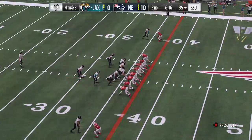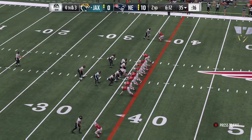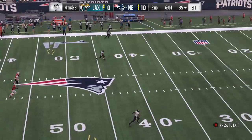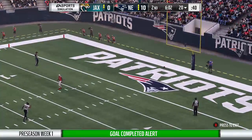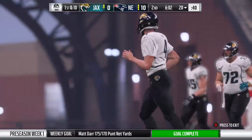Here's Matt Darr now as he's on to punt for the 4th time tonight. And he gets this away, and look at this. This is a good one. And not what he was hoping for there, as this will hit in the end zone for a touchback.